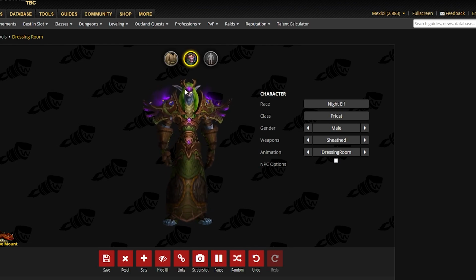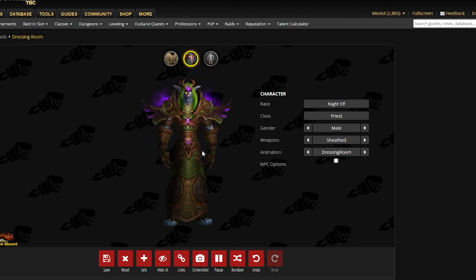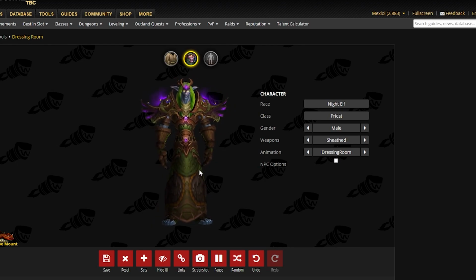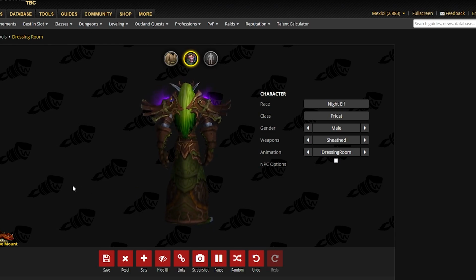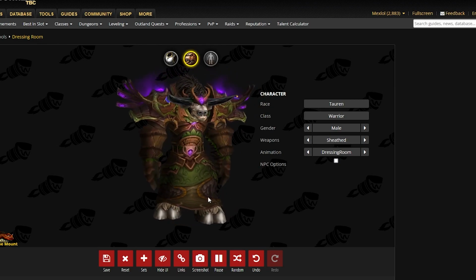The helm piece is there just to complement it in terms of colours and spiky things on the top, a little bit of spiky. And then the robe is nice. You can actually wear the robe individually. It would go quite well with the class. Let's have a quick look on Tauren. It works on Tauren as well.